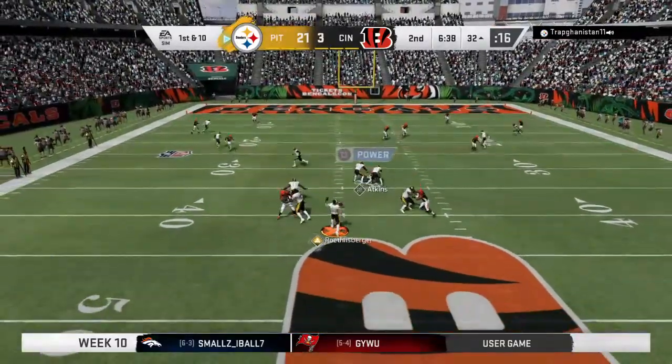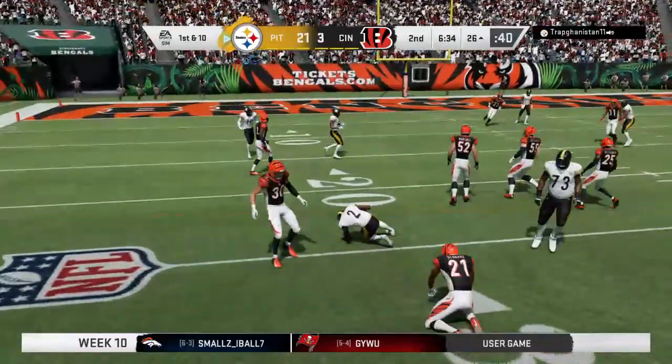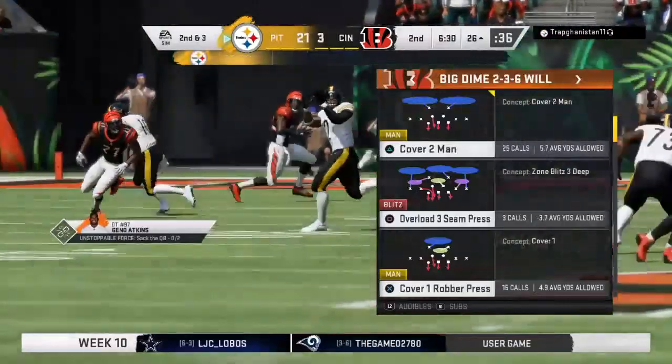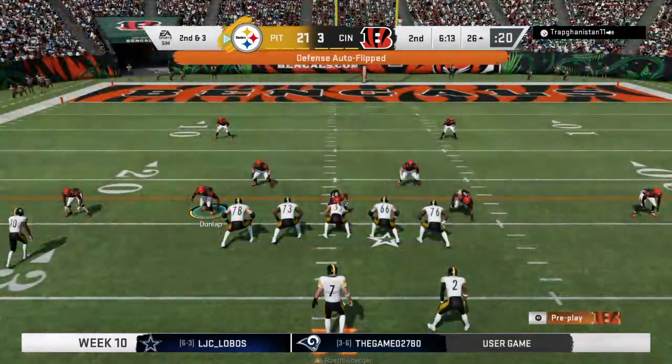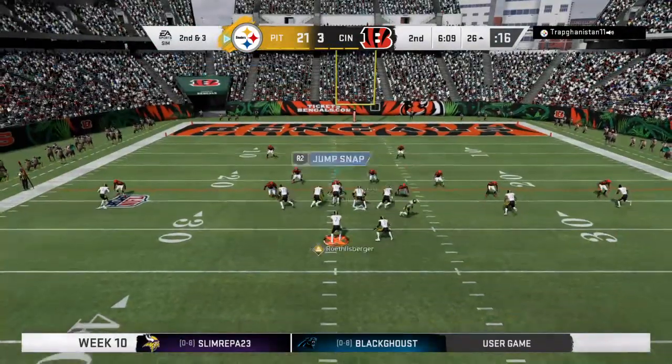From the shotgun, it's Roethlisberger. Throw left side complete. That's Joseph. And he'll be marked down at the 26 with a gain of 7. I know most of the time when the ball's in the air, you're thinking wide receiver, tight end, but running backs, they can be a big part of any passing offense nowadays.